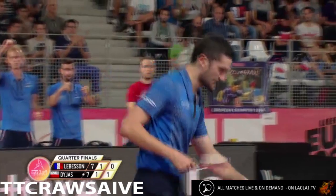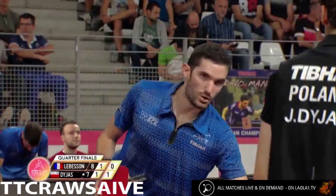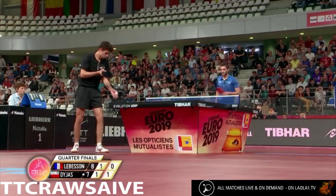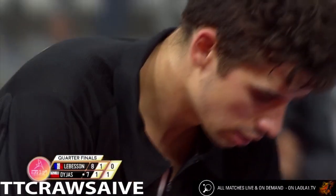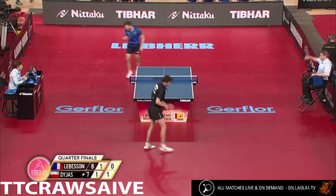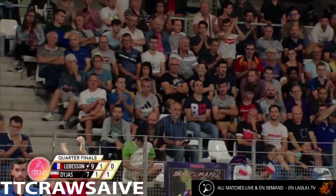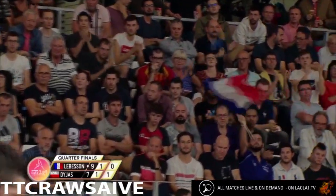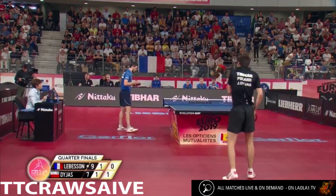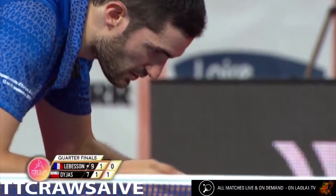Lovely flick. Putting Dyjas on a chokehold straight away. Deep, spinny and low to the net, everything that a flick should be. Lebesson really is flying the French flag at the moment. Carrying all that pressure on his shoulders, all that weight, and turning it into something positive. Admirable display from a 31-year-old.